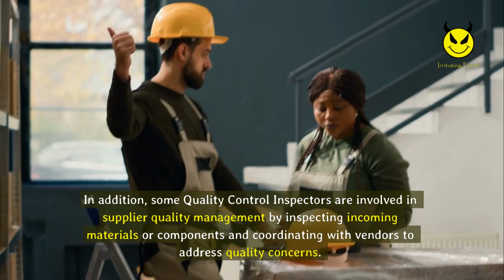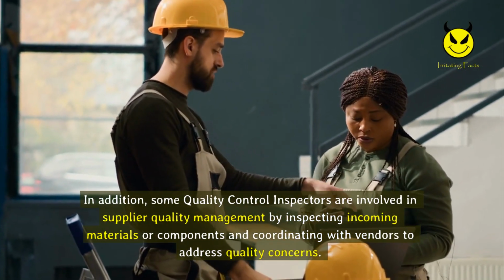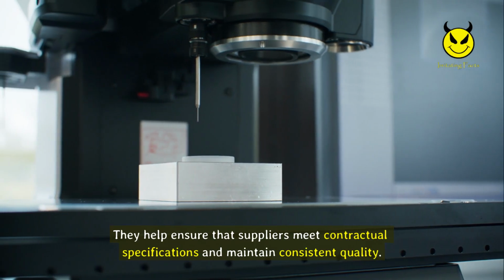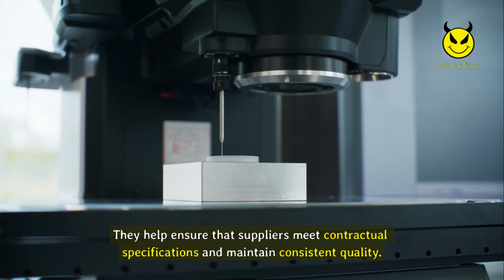In addition, some quality control inspectors are involved in supplier quality management by inspecting incoming materials or components and coordinating with vendors to address quality concerns. They help ensure that suppliers meet contractual specifications and maintain consistent quality.